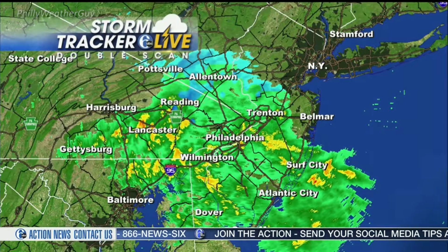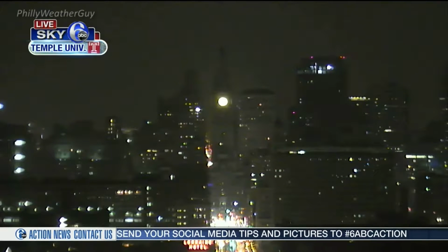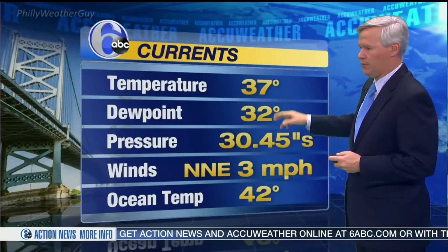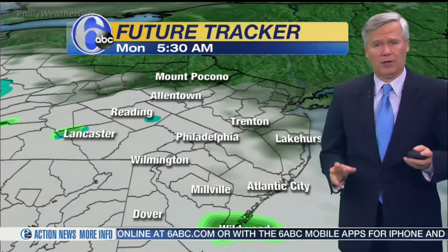Let's take a look outside. We have Sky 6 and we are looking wet in Center City as we look south from Temple University. Kids coming back onto campus in a couple of weeks, but right now we've just got the camera looking at a rainy start to your Monday morning. 37 degrees currently in Philadelphia. It's cold enough for coats certainly. Winds out of the north-northeast at just 3 miles per hour, not all that strong.